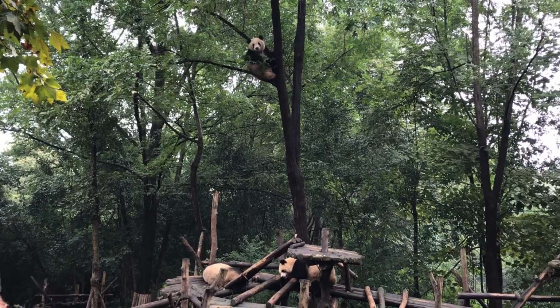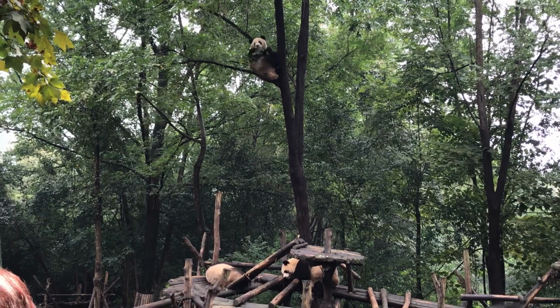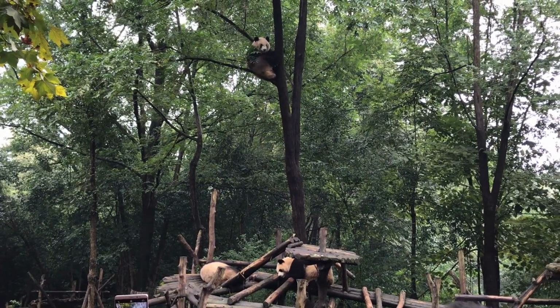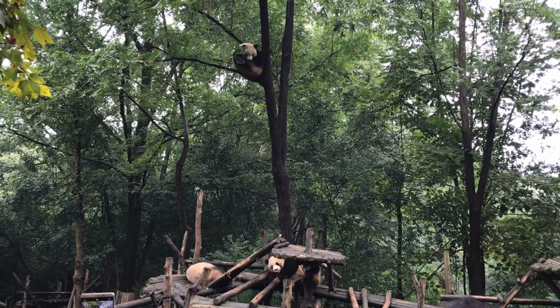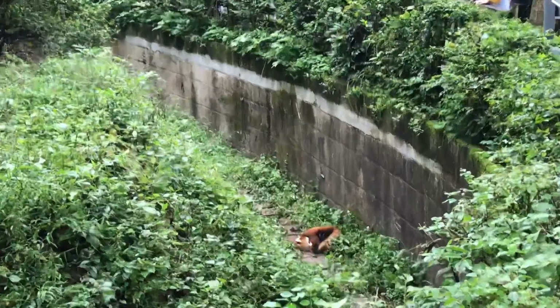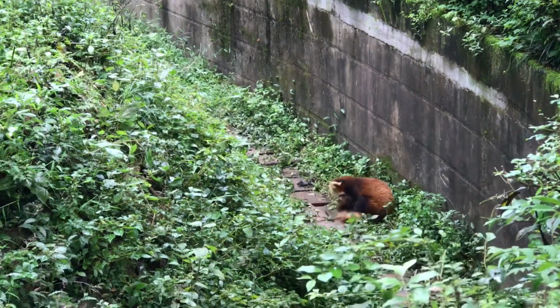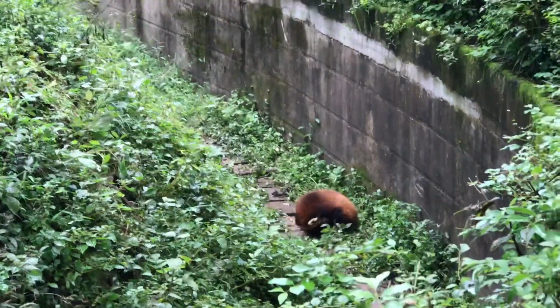I'm so used to pandas only walking on the ground that it surprised me when I saw these pandas among natural vegetation, mud, and even high up on the trees. The weather was cold enough for them to do so. There were other animals in the research base too, such as this red panda.